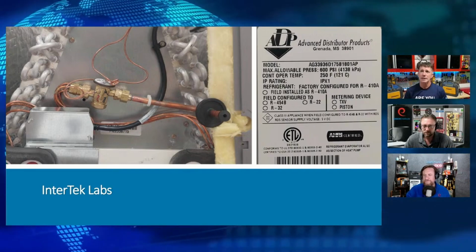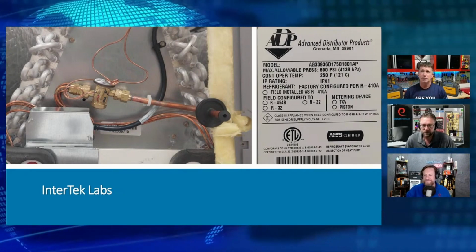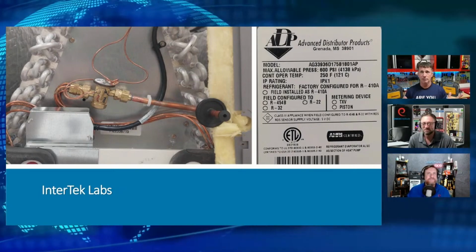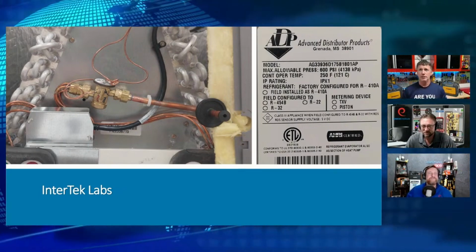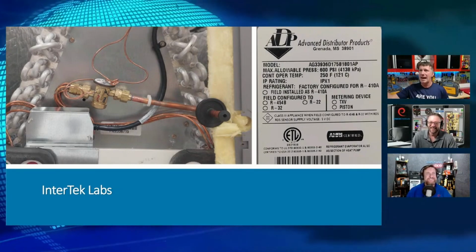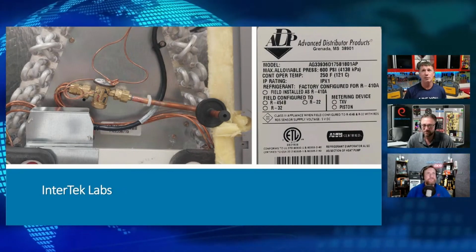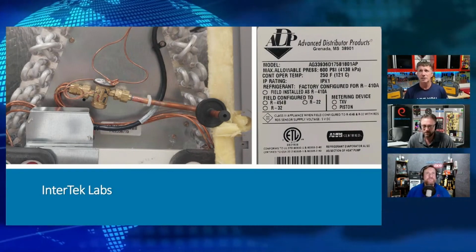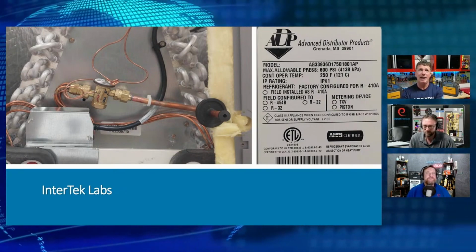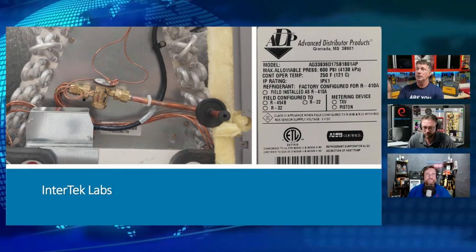This particular one is a new A2L evaporator coil, a universal evaporator flex coil, right? Flex coil from ADP. It can be used on existing R410A systems without the A2L mitigation controls, or it can be used on an R32 or 454B system with the mitigation controls. And it has been independently tested by Intertek. So not UL, not Med Labs, Intertek.